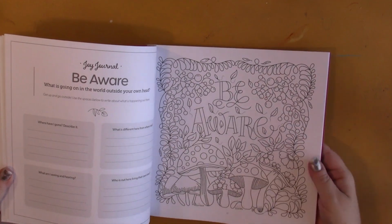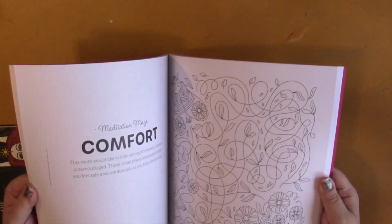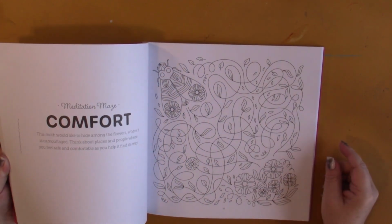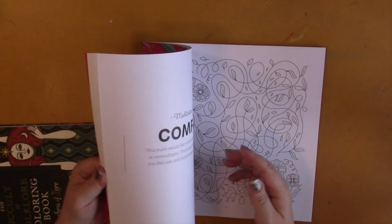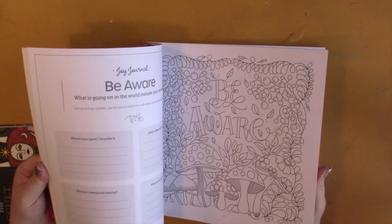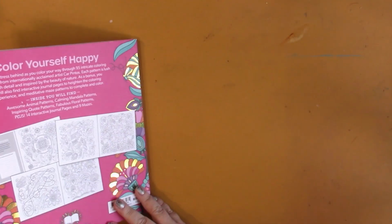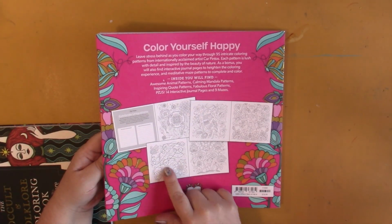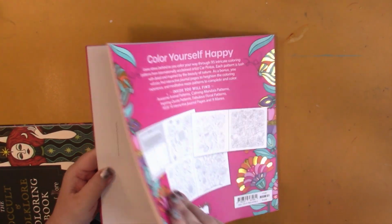And then after that, we come to the meditation mazes. Now these are really mazes, so you have to follow them. Does it show one? No, it doesn't show one done. Maybe it's on the back. Oh yeah, here we go. It shows one of them actually done. You follow the line and get to the thing, but then you can just color it.